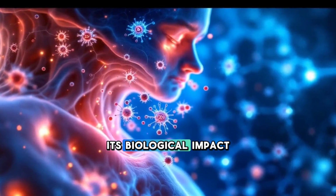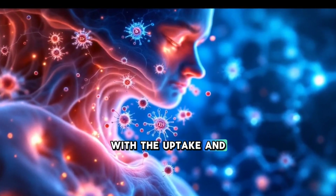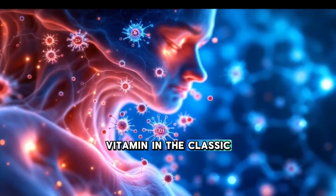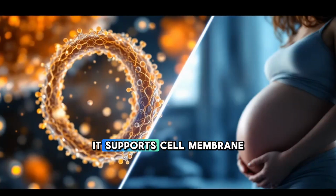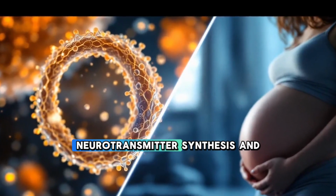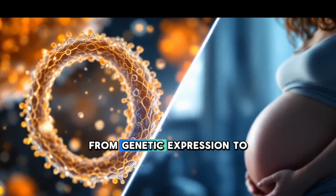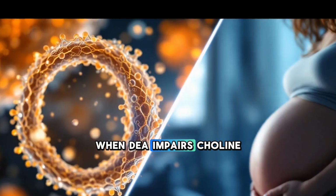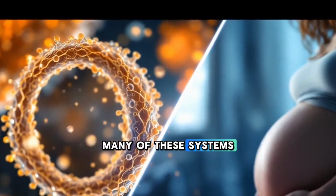At the core of its biological impact, DEA has been shown to interfere with the uptake and metabolism of choline. Choline is not a vitamin in the classic sense, but it is vital for many life-sustaining processes. It supports cell membrane integrity, neurotransmitter synthesis, and methylation, which governs everything from genetic expression to detoxification. When DEA impairs choline metabolism, the effects ripple through many of these systems.